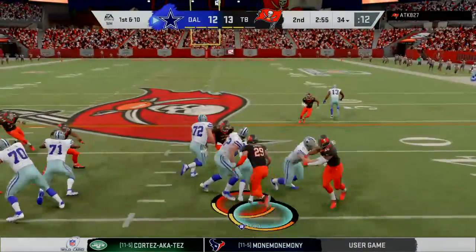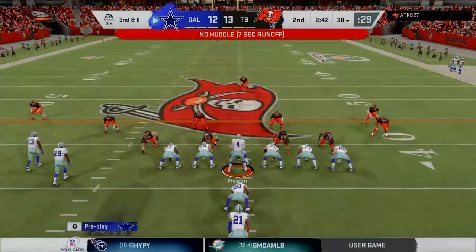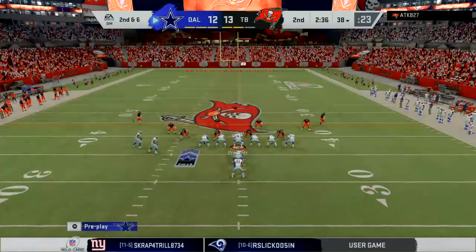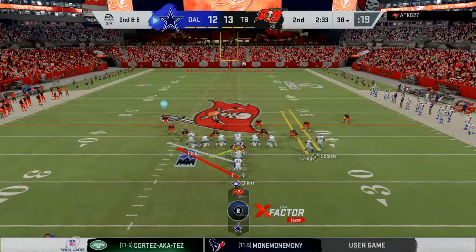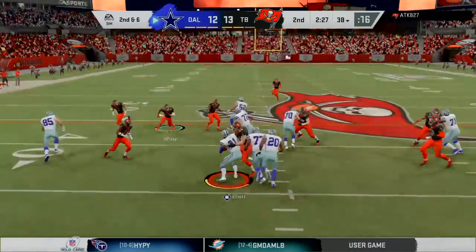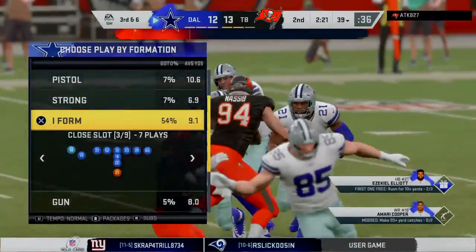Elliott running right. He'll get about 4 as he's past the 35 to the 38-yard line. Mike 54. Second down. Tight right there. On 2nd down now, it's Elliott, and he's going to be stopped up quickly here. Just a yard up to the 39.